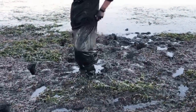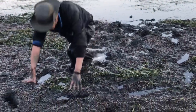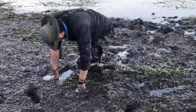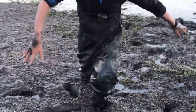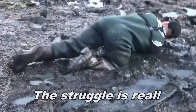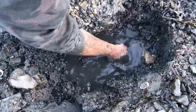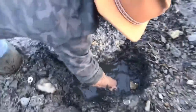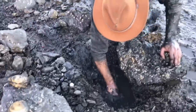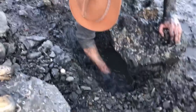Wait, what are you doing? I'm pulling my pants up because the freaking mud is pulling the waders down. Oh, I'm free at last! No, that's where we got stuck. Oh my god. Come on. I see you drooling. I'm drooling. I saw that. I was like, holy shit. I can't right now. Oh God! This is too fun. I'm totally drooling right now. Oh man.